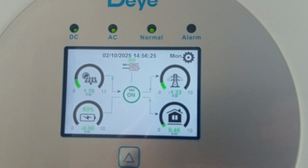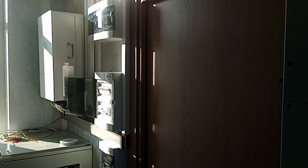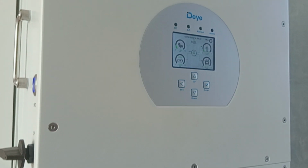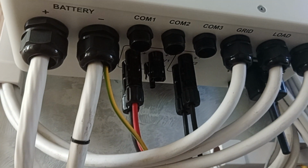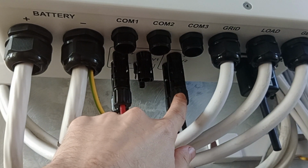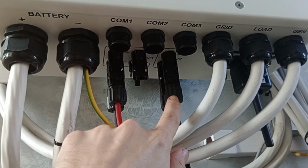Let's do an interesting test today on this my second day. There is the first one, and here is the second one. That one is parallel. So, well, let me tell you what kind of test I'm going to do. Here I have 16 panels and 16 panels. They are currently on different trackers, right?